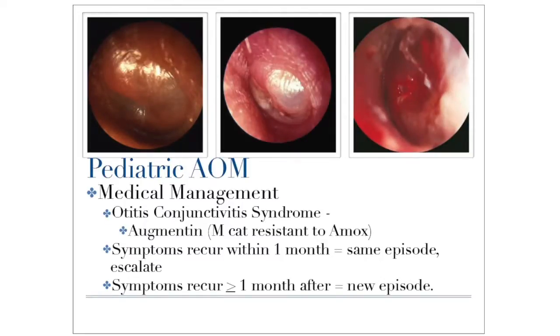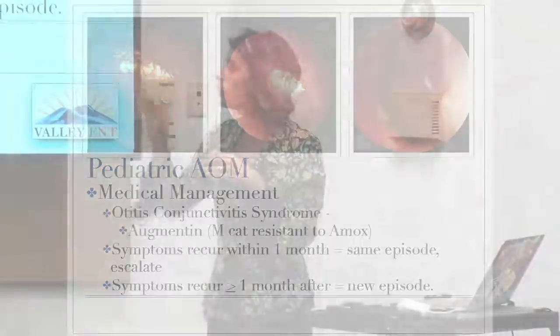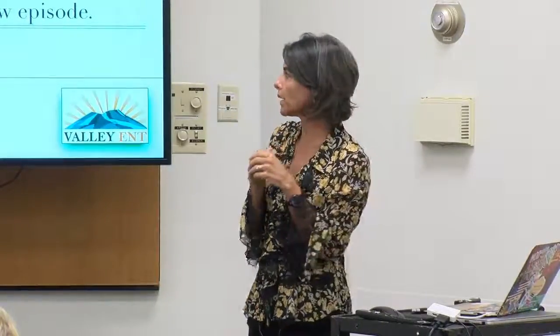And then when is it a new AOM? So if you treat them and you finally see them 2 to 3 days later, they're finally better and they go about their way, and then they return and it's been under a month, then that's the same episode, and you stay on your pathway. So you already did amoxicillin, they seem to get better, they come back a week later, you're going to Augmentin. Okay. If it's over a month, then you start all over again. Pain relief, if they're over 2, maybe nothing else. If you want to, amoxicillin, and then you just start your pathway again.